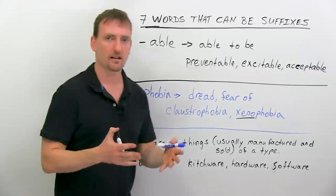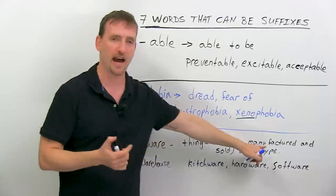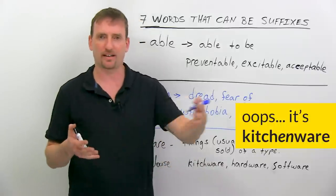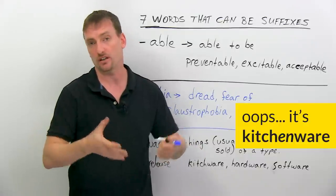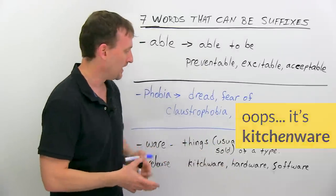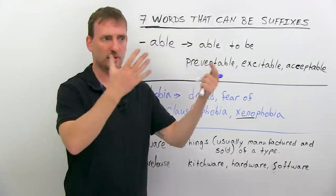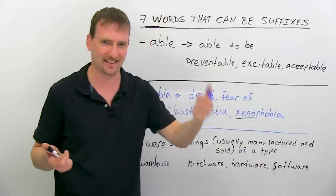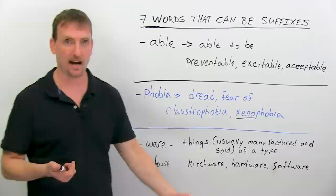Ware. Now, ware is a very general term for things that are alike, or things that are produced, especially manufactured things that are then sold. So for example, kitchenware. Kitchenware is anything that is used in the kitchen, like forks and knives and spoons and spatulas. Things that you buy for your kitchen all fall into the category of kitchenware, houseware, etc. Hardware, anything that is hard, so tools basically. Could be a computer, could be a hammer, could be a machine that does something. Software, because it's technically soft, you can't actually hit anybody with it. So software, anything that is produced as a program, spyware, etc.